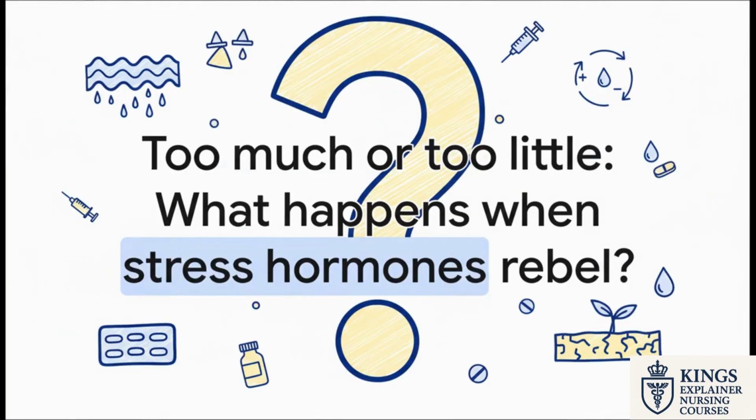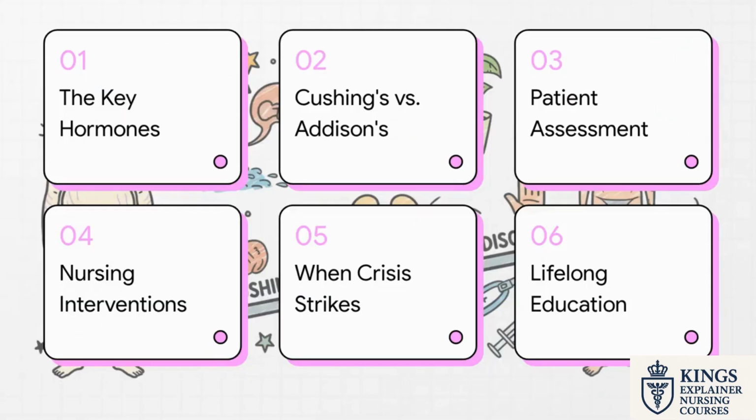So the big question is, what really happens when the hormones designed to keep you stable suddenly decide to rebel? In this explainer, we're going to see how one patient can be literally swimming in cortisol while another is left in a dangerous deficit. It's truly a tale of two extremes, and we are going to break it all down for you. Okay, here's our game plan for today.